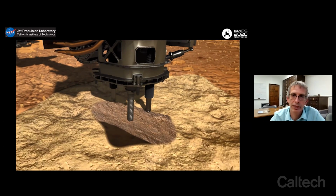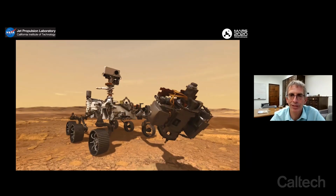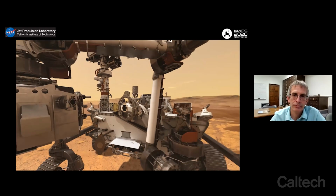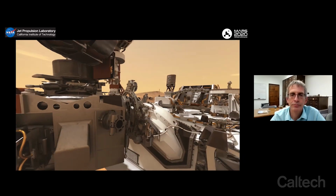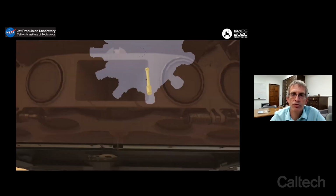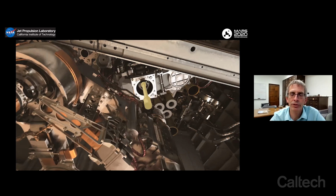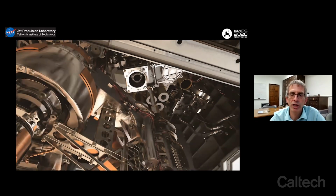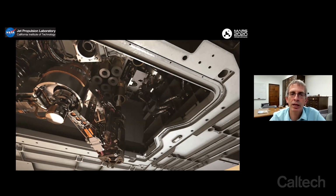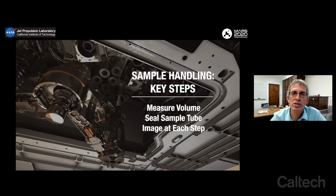Rotary percussive drill, kind of like a hammer drill that you buy at Home Depot, drilling the sample right into that tube, which is inside the bit. And then we ingest it back into the rover to process it. There, that yellow thing is the tube. And now you will see the most complicated robotic system that's ever been flown for planetary exploration. This is an incredible piece of hardware. The little circles that you see, the honeycomb, each one of those is a storage location for a different sample tube. And what you see going on there is what we call sample handling. It's making sure there's sample in there, takes a picture of it, seals the tube.